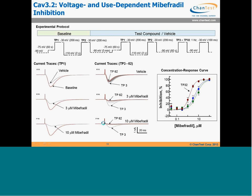And similarly, for CaV3.2, we can use the same multi-mode protocol, but adjusting the parameters to account for the differences in the gating properties of this channel. And here we're once again looking at mibefradil, and we look at concentrations of 3 micromolar and 10 micromolar for test pulse 1, which is the measurement of the voltage-dependent block. And then we can compare that with use-dependent block that we observed during repetitive stimulation at these different concentrations. And if we plot that in a concentration response curve, once again, we see this leftward shift for the use-dependent component of block. And for mibefradil, there's not very much difference between the tonic and the depolarized state-dependent component of block.